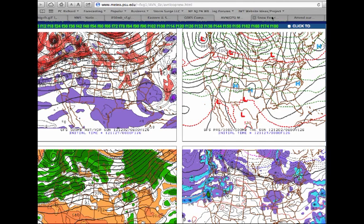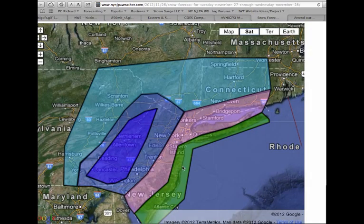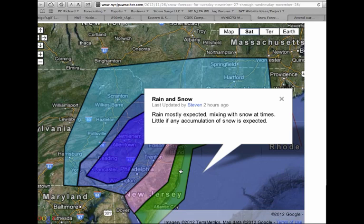Taking a look at the forecast, breaking this down, right along the immediate coast, generally rain. We could see some snow at the very end, perhaps a trace of snow at most. Not really a big deal as far as any accumulation, especially right along the New Jersey coast, so pretty much a wet forecast for them.